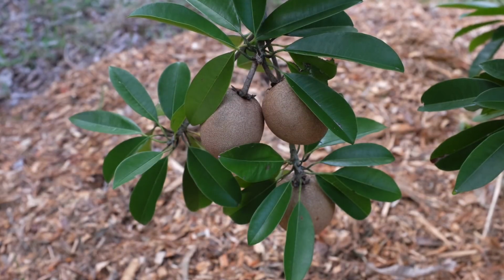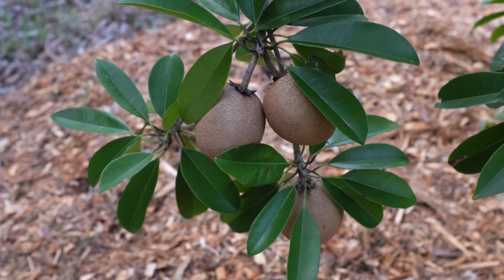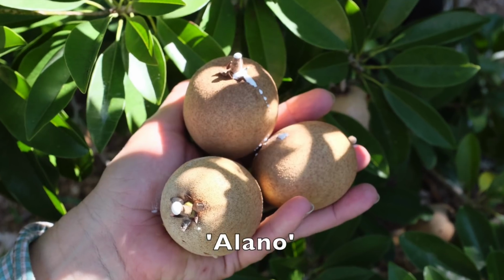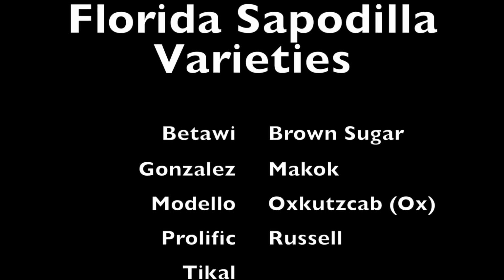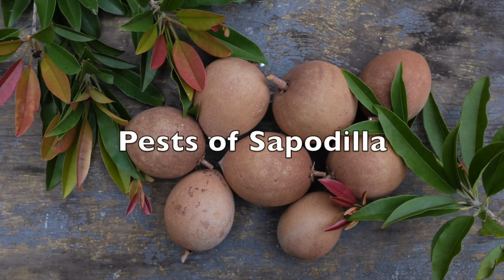There are many varieties of sapodilla. Trees of different varieties have different growth habits, and their fruit vary in size and quality. At Truly Tropical, we grow Llano, Molix, Hasya, and we are planting Morena. Most of the sapodilla fruit that we sell is Llano. Our Llano tree is our oldest, largest, and most productive tree, and it's a popular fruit. In Florida, sapodilla season is November to June, but the season depends on the variety and the weather.